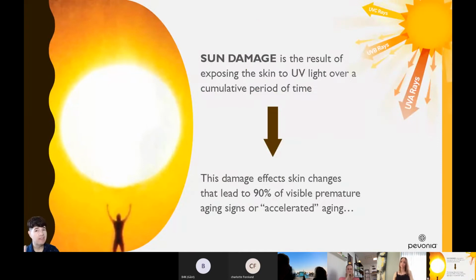Oh, by the way, let's not forget how important it is for us to produce vitamin D, right? So we need sunlight for vitamin D production in our bodies. Now, as you see here, sun damage is the consequence of being exposed to the sun for a long time. So it's the result of exposing the skin to UV light over a cumulative period of time.